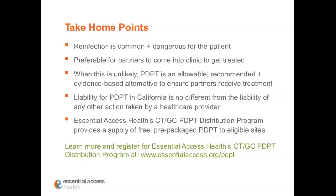So if you'd like to learn more specifically about this program, you can visit essentialaccess.org/PDPT. I know we're a little short on time and I still want to reserve some time for questions. So I'm going to talk with you all quickly about some of our other offerings and programs that may be of interest at your school-based health centers in particular, and then we'll have some time for questions.